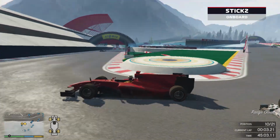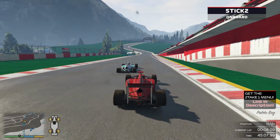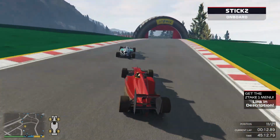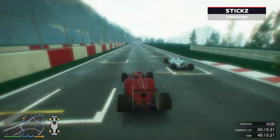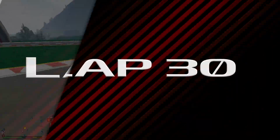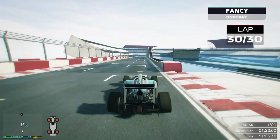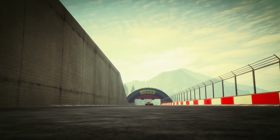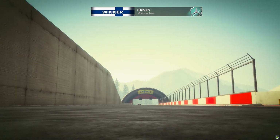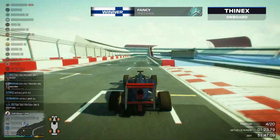Currently the Ferrari holding that, but Skillmax in the Mercedes taking it away from him. Through Eau Rouge and Radion they go. Stickz is going to want to make a move to get that last point. And there goes Stickz using his Kurz boost to take that position on the Camel Straight. And coming around the final corner, Fancy takes victory at Spa for Mercedes, followed very closely by Monkman in the Ferrari. Acid getting that last spot on the podium for Red Bull. Here comes Thinex to take home 4th for the team. That's a 3-4 for Red Bull.